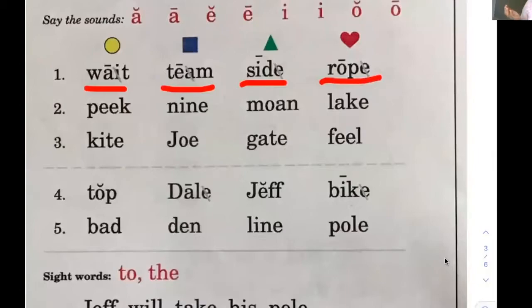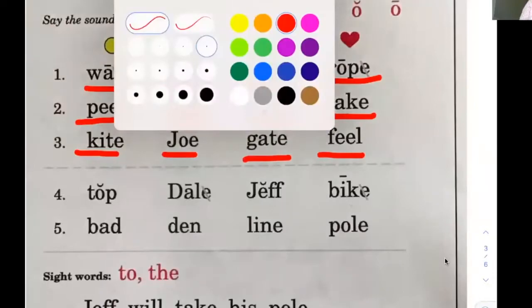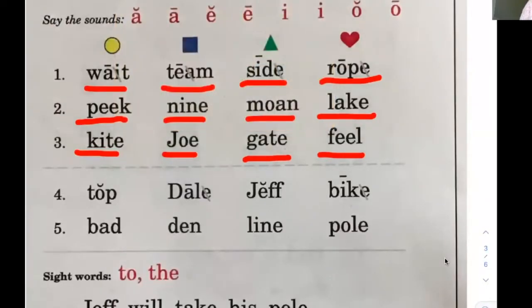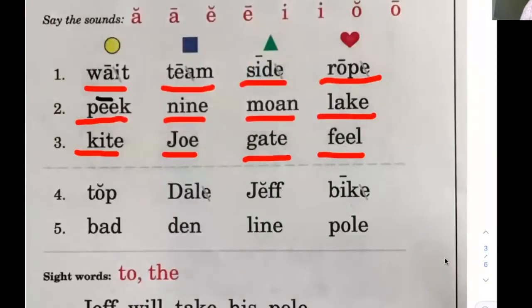We're reviewing long vowel sounds. Peak, nine, moan, and lake. Kite, Joe, gate, feel. Now let's go. We have to mark those because they have long vowel sounds. The first one is going to say the long sound. The second one is silent. Remember that?